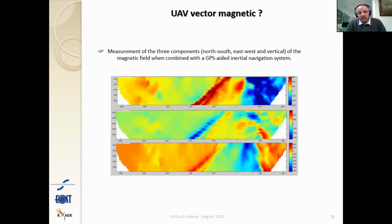Another advantage of the fluxgate magnetic sensors, and that wasn't done on a UAV but on one of the small aircraft, with the exact same magnetic sensors, is that the fluxgate magnetic sensors measure vectors. They measure the three fields, north, south, east, west, and a vertical component of the magnetic field. Now, if you're capable of putting an inertial navigation system that can reposition in space the three vectors of the fluxgate, then you're capable of doing vector measurements.